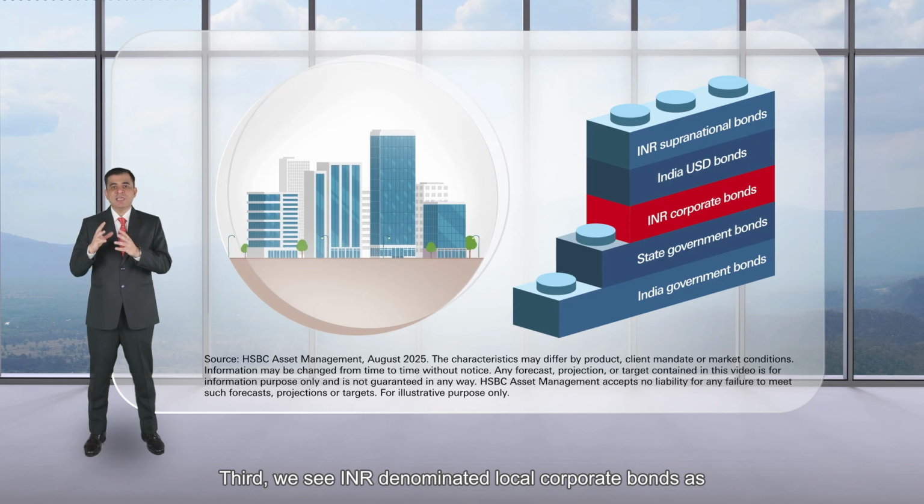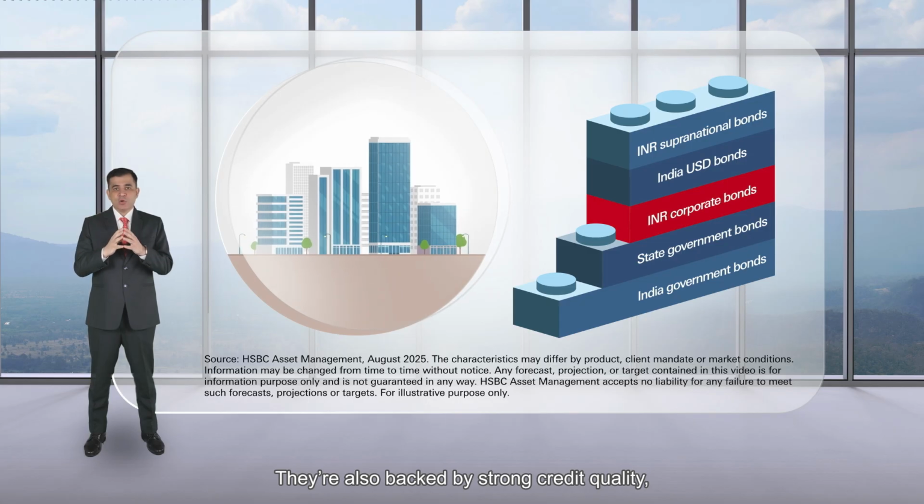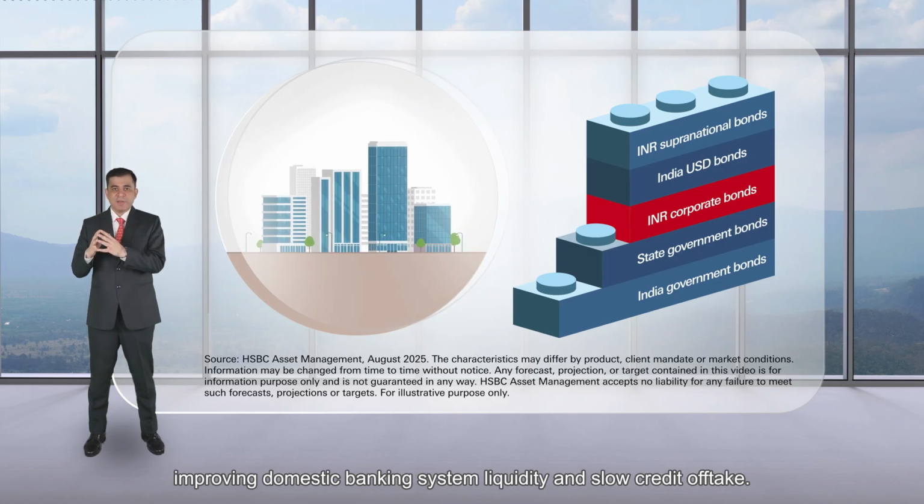Third, we see INR-denominated local corporate bonds as offering spread over government securities. They are also backed by strong credit quality, improving domestic banking system liquidity, and slow credit offtake.